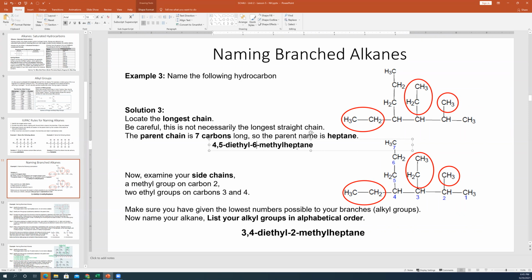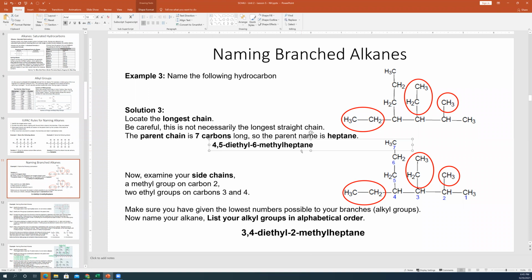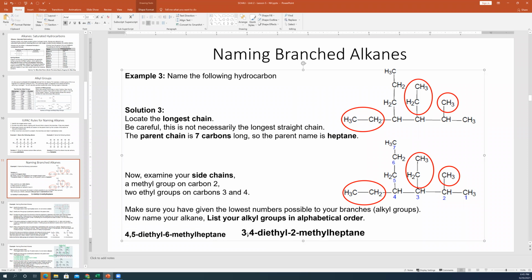Yeah. So you can name it like this, which would be the incorrect way of naming it. Or you could name it like this, which would be the correct way of naming it. You want to start putting the numbers at this end because how do you decide? Is this one the right way or is this one the right way? This is the right way because these numbers that are used, 2, 3, 4, are smaller numbers than 4, 5, 6.